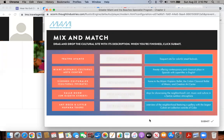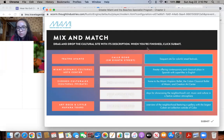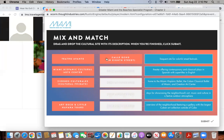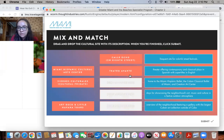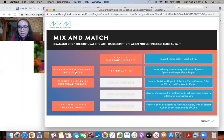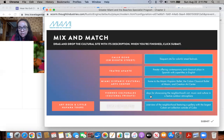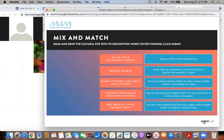The Calle Ocho goes into the first slot. Frequent site for colorful street festivals? Yep. Okay. Teatro goes to the second one. Okay, the theater. The Miami Hispanic one goes to the third. With the ballet? Yep. Okay. And then those go in order. Okay, so Viernes Culturales here and Art Deco down here? Yep. Okay. Everyone agree? Good? Got your picture? Yeah, looks good to me.